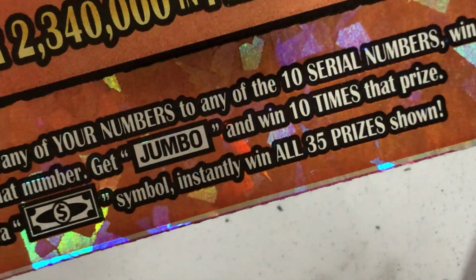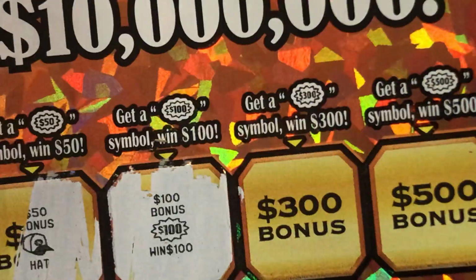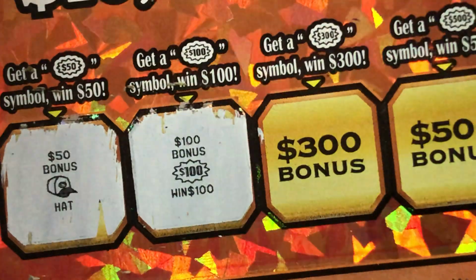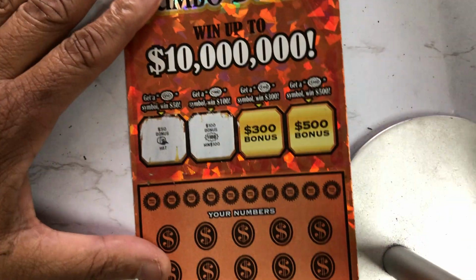So let's go ahead. Let's go to the $100 ticket. We got Mega Jumbo Bucks $30 ticket. We're looking for Jumbo for 10 times dollar bill to win all 35 prizes. And I got one ticket and I scratched. I got scratched on this ticket and got $100. I haven't gotten a $100 burst in a long time.